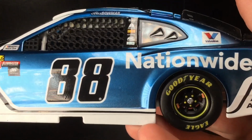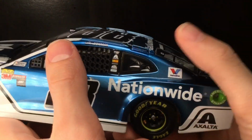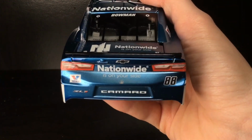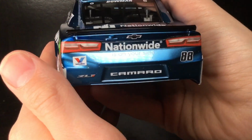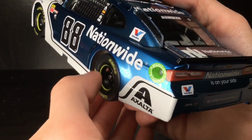But look at the Goodyear tires. Beautiful, beautiful detail. I love that small yellow lip around it because... This is going to be kind of comparing apples to oranges here. Look at the back end of that car. That's beautiful. But when you see people take photos of a 1/64 scale diecast and they compare it to the actual race car on track, you compare side by side. One of the biggest differences to me is this, that little yellow stripe.